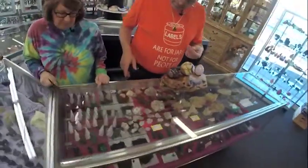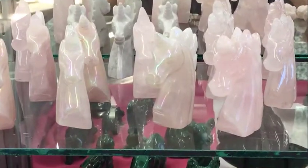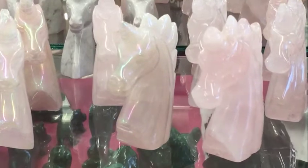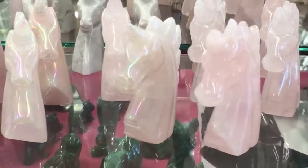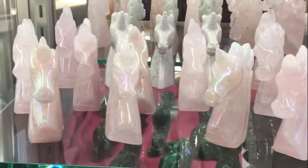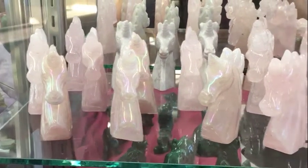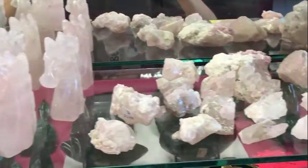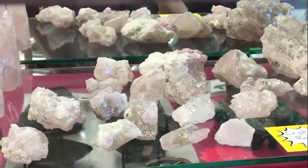And of course, talking about magic, here's magical unicorns. And in there, the plain white ones, these guys here, these are alabaster. They're hand carved in Peru, and they're absolutely stunning. You'll find that we buy a lot of stuff out of Peru. We've got one of the best connections to Peru, probably in the world, and we're very proud of that.